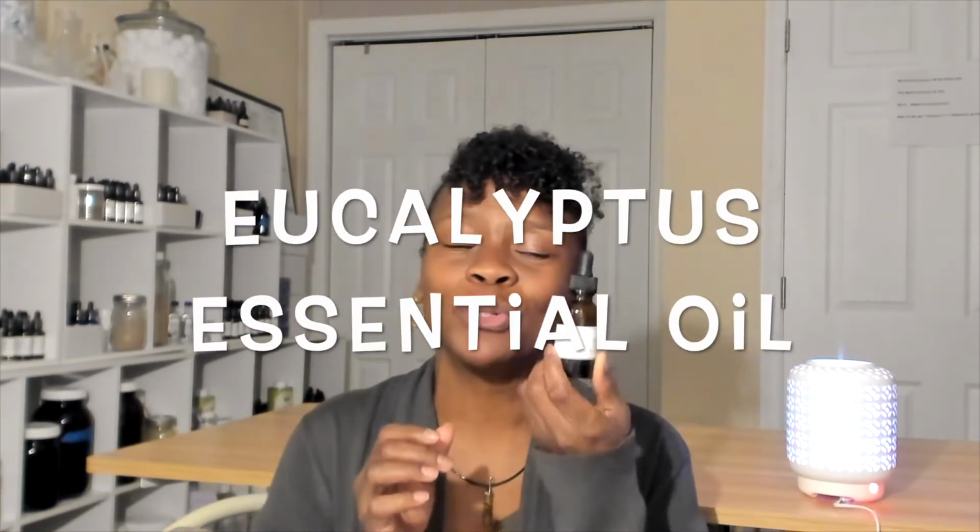Now, my favorite, the number one choice that I always use, is eucalyptus essential oil. I absolutely love it. I do have a lemon essential oil, but eucalyptus is my favorite. I always put this in my diffuser. This is my go-to. This is the best, and I would recommend this first. I saved it for last because it's just the best.